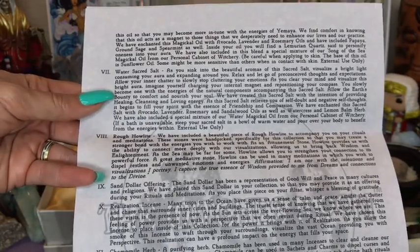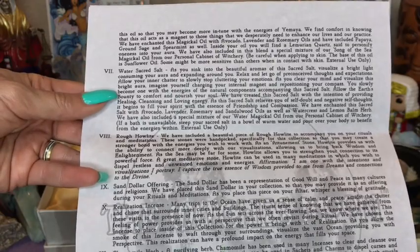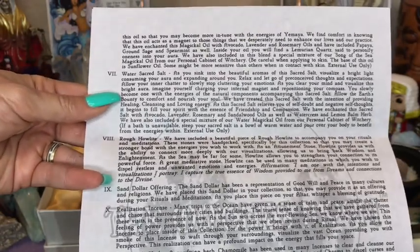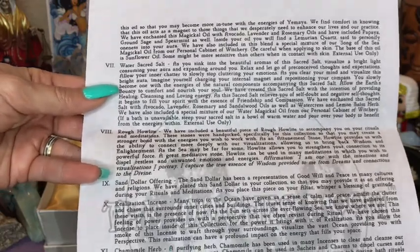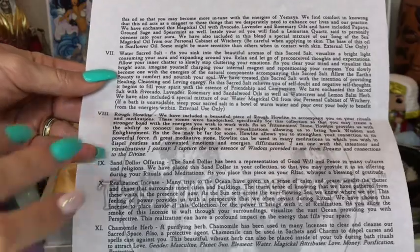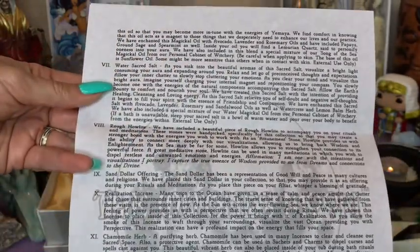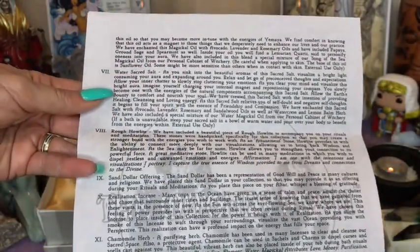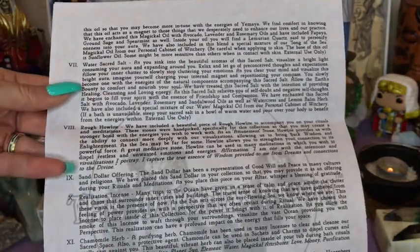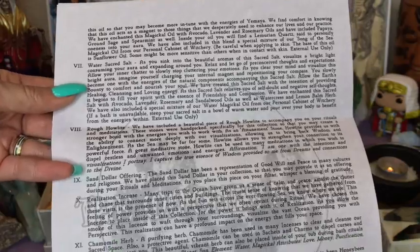You can hang it from a sachet in the shower, and let the humidity and the moisture allow the fragrance to permeate throughout the bathroom. And here it says that you can basically pour it in a bowl of water and then pour that water over yourself. So you could do that too. So there's a lot of ways that you can use bath salt without actually having a bath.